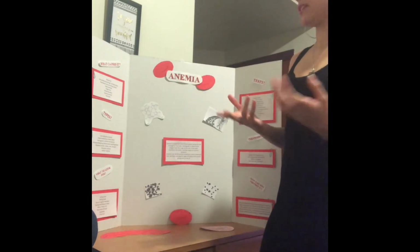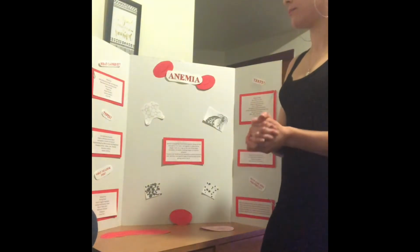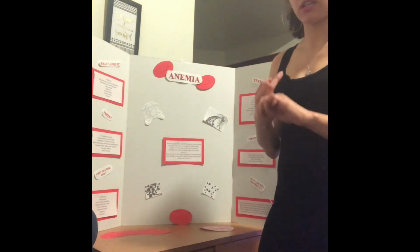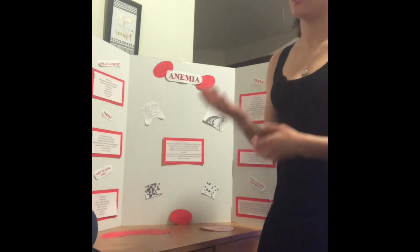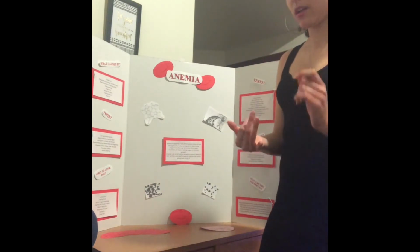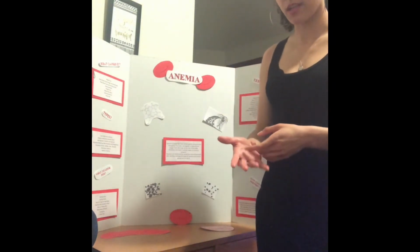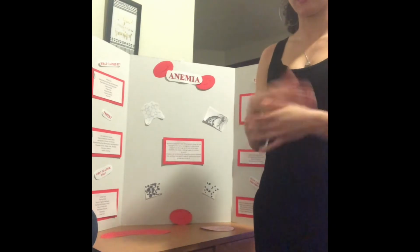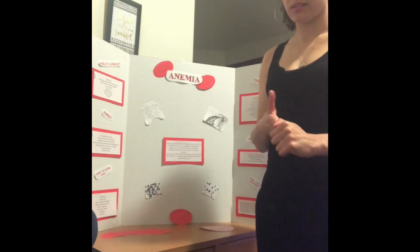So what causes anemia? Like I said before, you're not getting enough nutrients. That's the poor diet. Other big reasons are blood loss. You're not able to produce enough red blood cells, and your red blood cells are dying quicker than they can be produced. Those are the main reasons. Other reasons could be heavy periods, pregnancy, and there's also blood disorders such as sickle cell anemia, which is genetic. And there's also diseases that can lead to anemia, such as cancer, liver, kidney, and thyroid diseases, just to name a few.